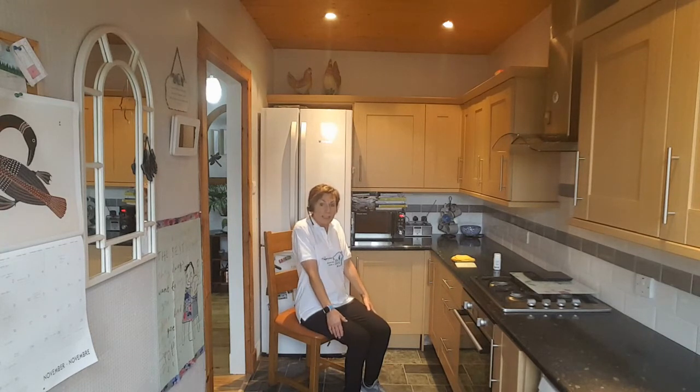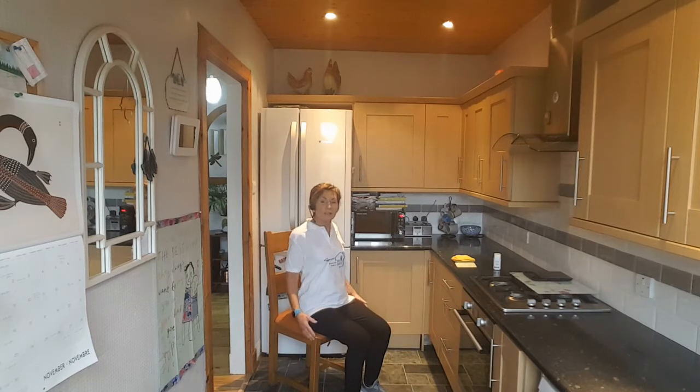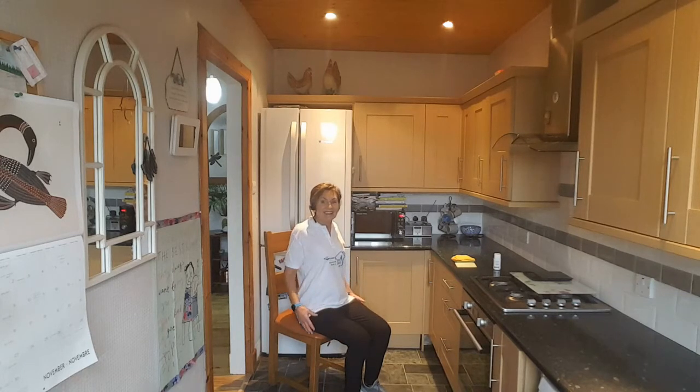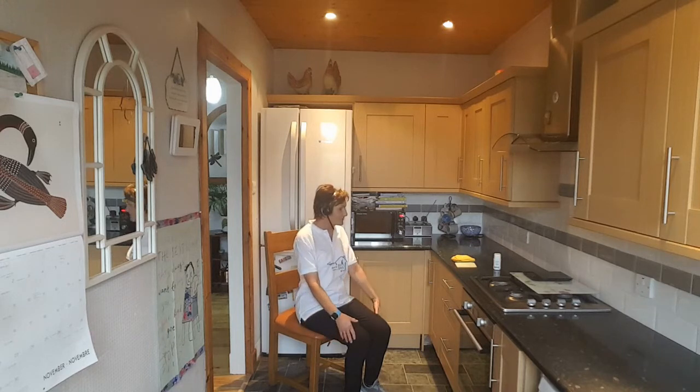And we hold a lot of tension in our shoulders, don't we? So have a good squeeze at the back there when we're going round. Up to the ears and round to the back. And we'll just do another couple. And keep that tummy tucked in. And keep breathing and keep smiling, very important. Lovely.